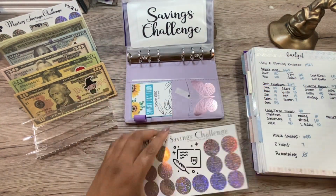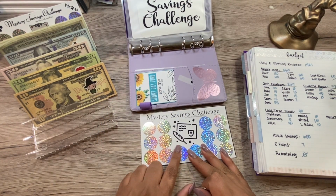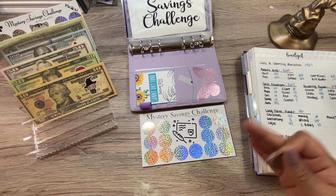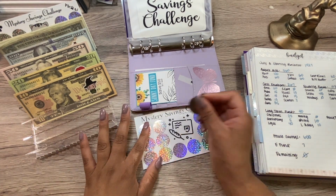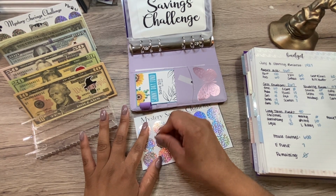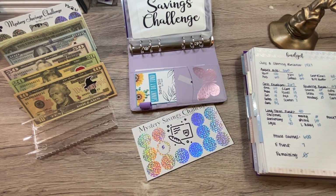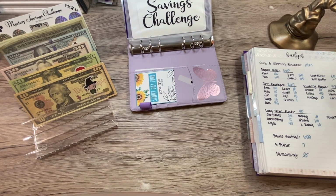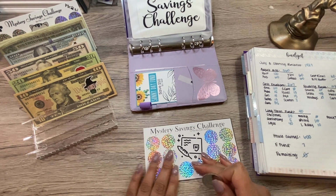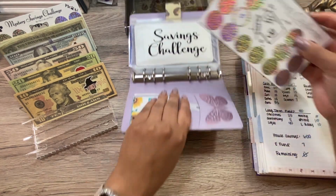I am so excited. Let's see. And this is one of the designs available in my shop. Again, I have more Harry Potter designs. I just haven't made them and put them up on my shop yet. So let's start here today. $5. Okay, that's easy to do. And I'm gonna keep it there. This one, I made it with 5, 10, 15, and 20. So the first amount will be $5. So that's what we will stuff in here next week.